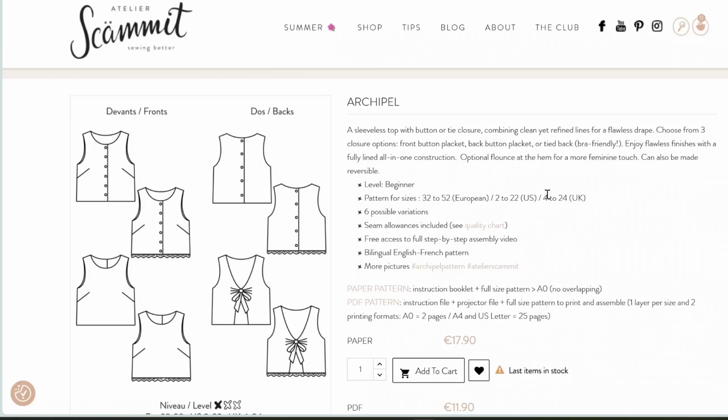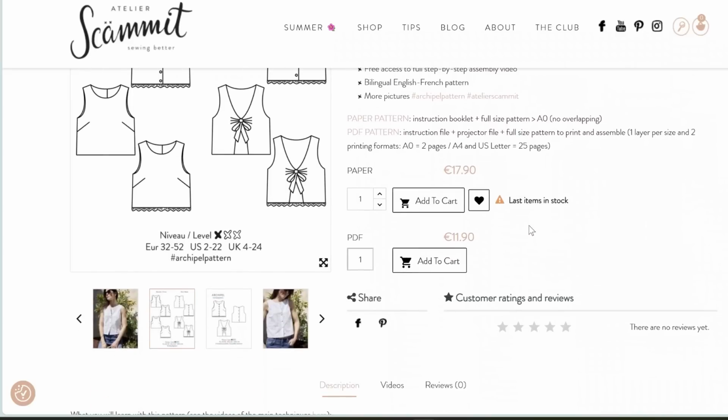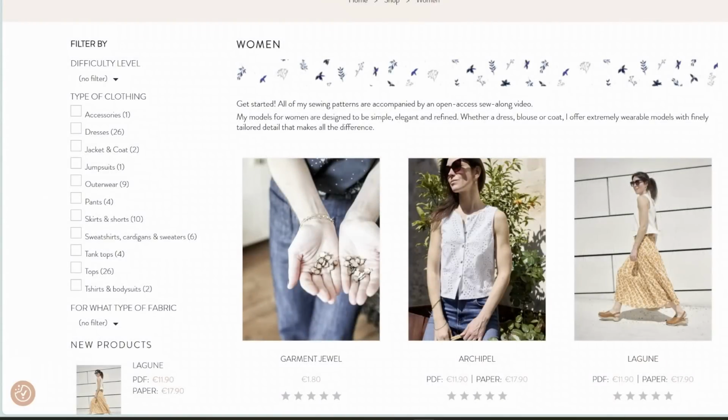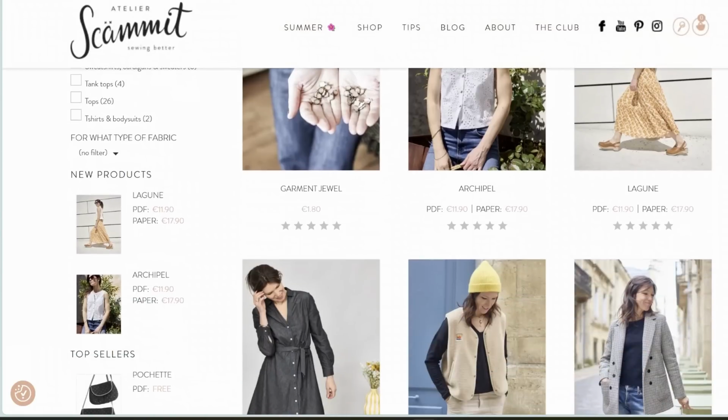It's saying it is beginner level, which possibly could be if you did the tie back, and if you want to try buttonholes, then go for it. Comes in UK sizes 4 up to 24, and as with all French pattern companies, not very good on the size inclusivity. The pattern is bilingual, so it's in French and in English. Free accessories to a full step-by-step assembly video, which is also very good indeed. So yeah, quite like that top as one of my ATELIER SCAMMIT options. And a great scrap buster, that one as well. So let's have a look what else they've got.